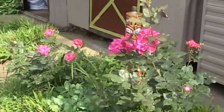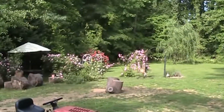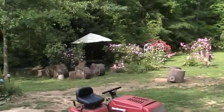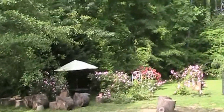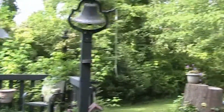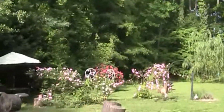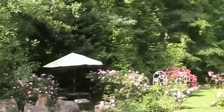All right, these are some of my roses. If you look out there, I actually have 72 rose bushes in the yard, and I've done roses from clippings, and I've also grown other plants from clippings. I'm starting some hydrangeas right now, and I accidentally ran over a few in the woods, so I'm going to do those from starts as well.